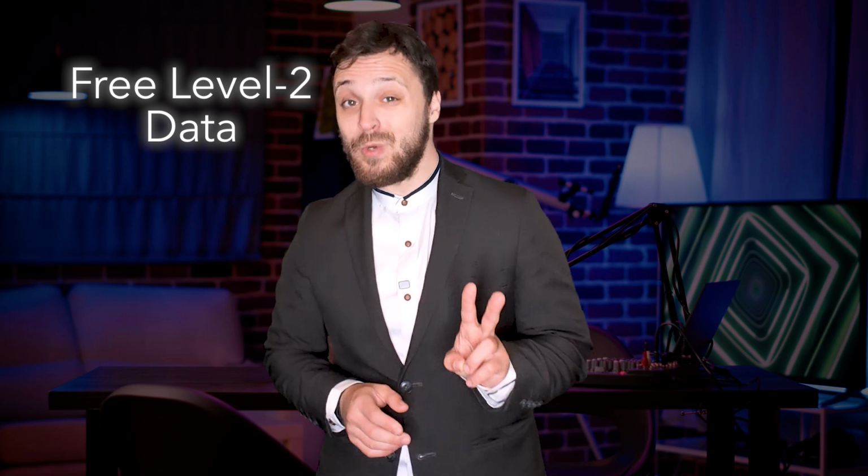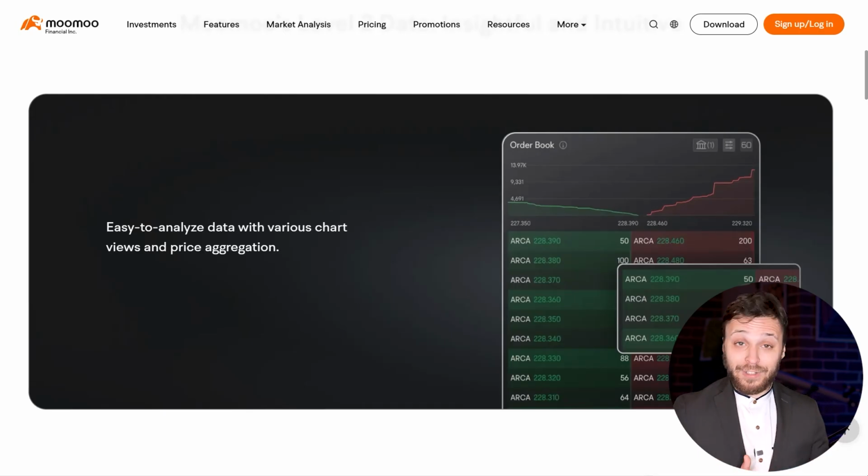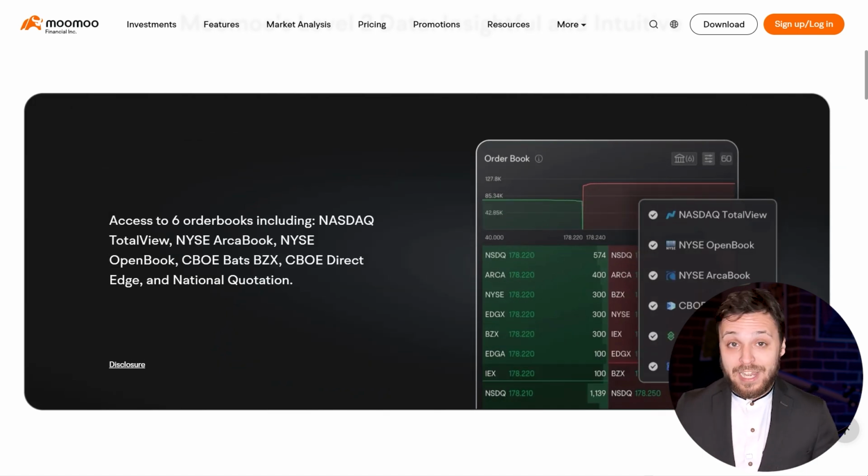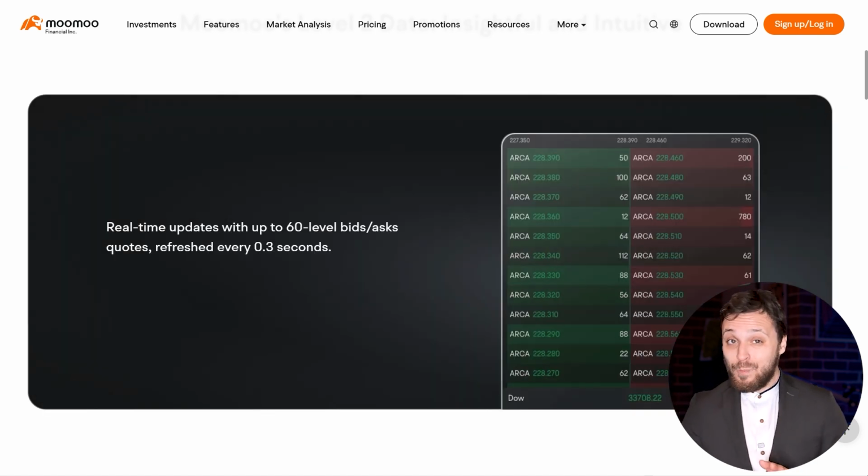Now let's talk about one of the biggest features that most platforms charge for, the free level 2 data. If you're actively trading, this matters. It's not just the surface numbers, you're seeing the order book, the depth behind the moves, being able to see how big players are positioning before a breakout. So that's serious edge. On platforms like Robinhood, you'd be paying a subscription for that.